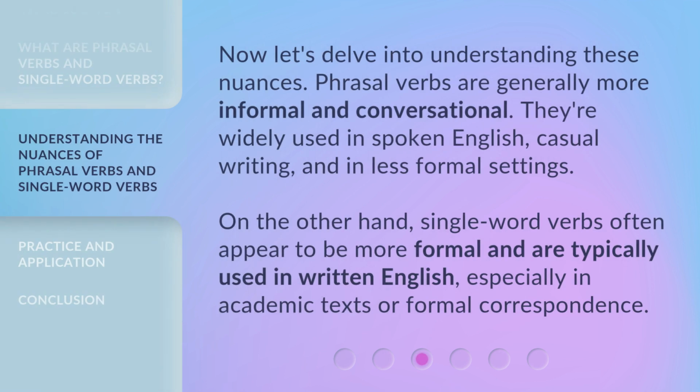Now let's delve into understanding these nuances. Phrasal verbs are generally more informal and conversational. They're widely used in spoken English, casual writing, and in less formal settings. On the other hand, single word verbs often appear to be more formal and are typically used in written English, especially in academic texts or formal correspondence.